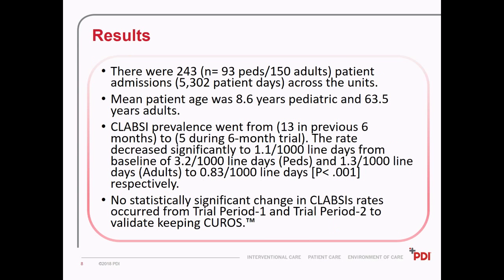So here are our results, which I hope that you'll be as impressed with as we are. And we're really about almost 1.5 years out from our original trial. So we had a total of 243 patients in our trial, 93 patients in our peds, and 150 in our adults. And we had about 5,302 patient days across both units. And then you can see the age groups.